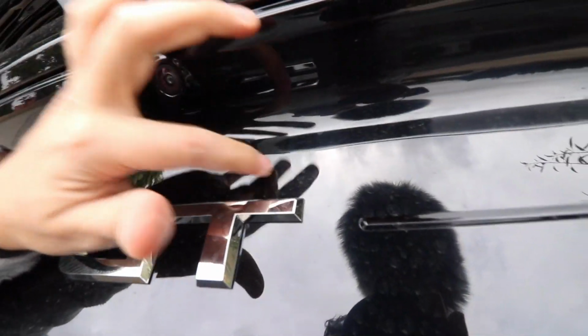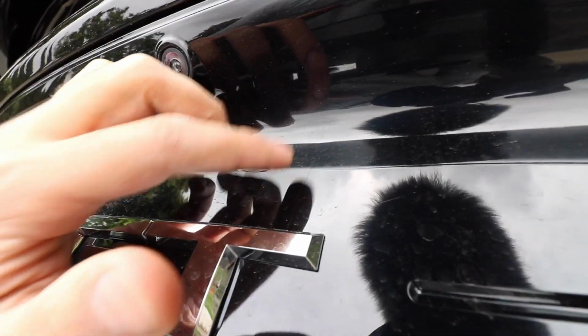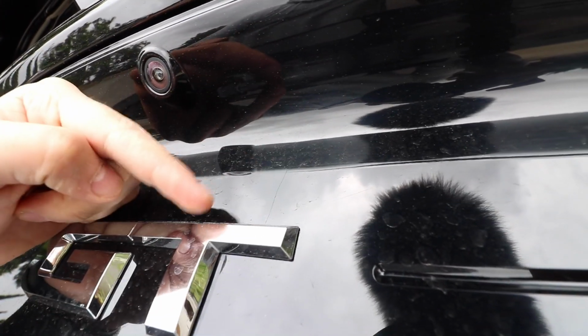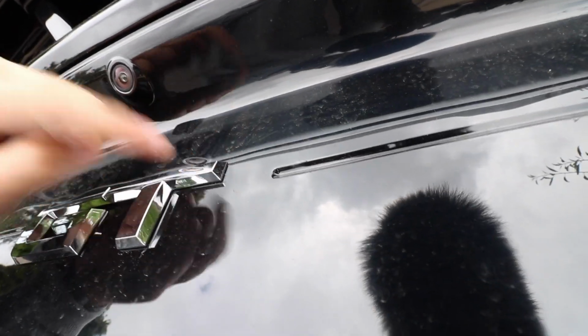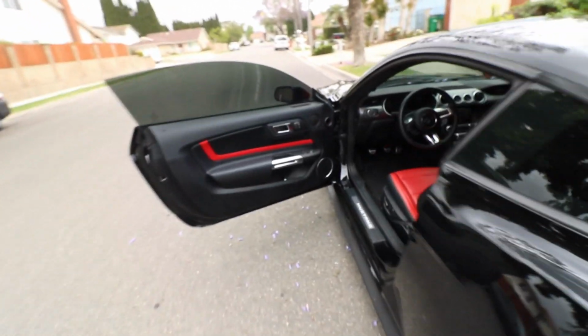Nonetheless, we're taking the Mustang in because when I was at the dealership last time, they ended up getting this little piece right here cracked. Not even sure if you guys can tell on camera. It's got a crack coming down all the way right here. So we're just gonna get that fixed today, get a new one put in, and we'll be good. So I'm gonna go ahead and start her up.